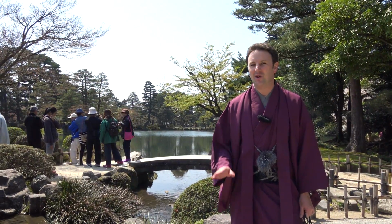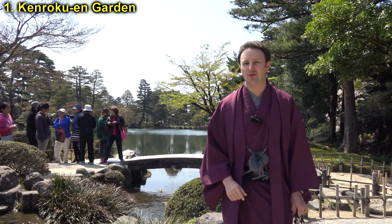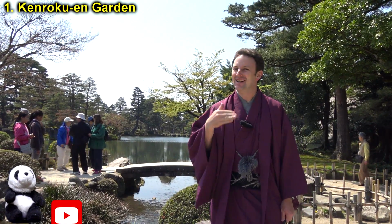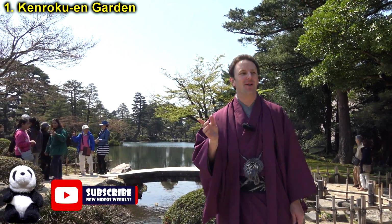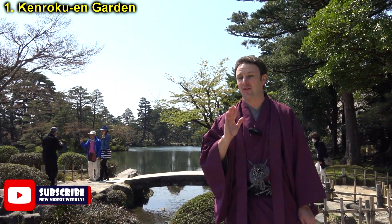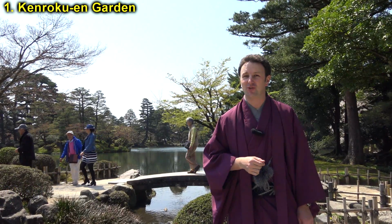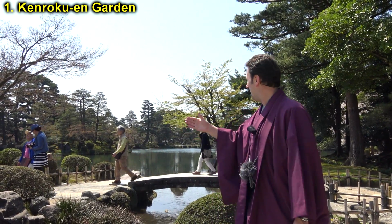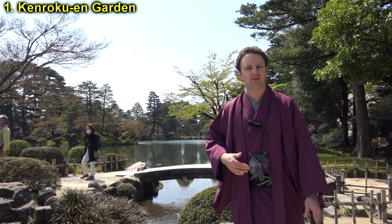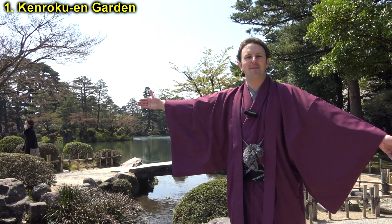We're going to start this video across from the castle in Kenrokuen Garden. Why? Because it's right next to where we rented these kimonos. The Kenrokuen Garden used to be part of the gardens of the castle. It's now a public garden, considered one of the 3 best in Japan. Admission is 310 yen. It's a traditional Japanese garden, perfect for strolling and perfect for taking pictures in kimonos.